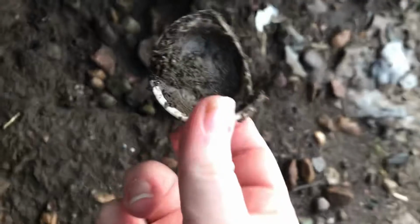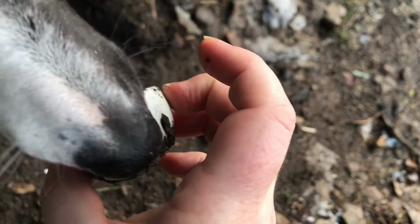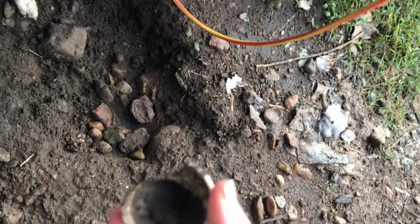I don't know what this is that Squish has. It's like a teeny tiny little teacup. Did you find that, Squish? Is that yours?